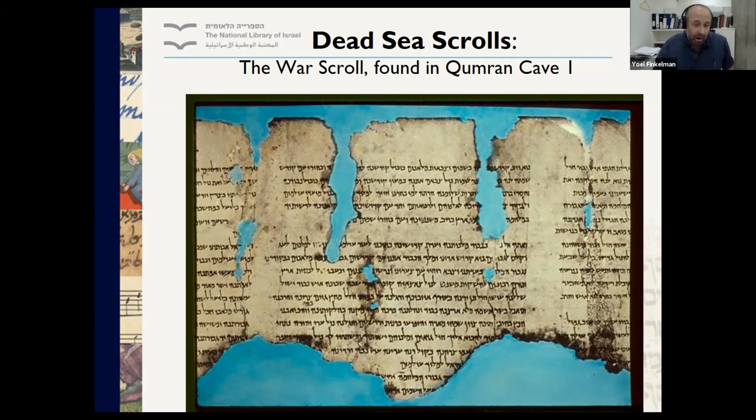And scrolls are not an efficient way of recording text, for two primary reasons. The first is you can really only use one side of your material, whether it's papyrus or parchment. You can't use both sides.